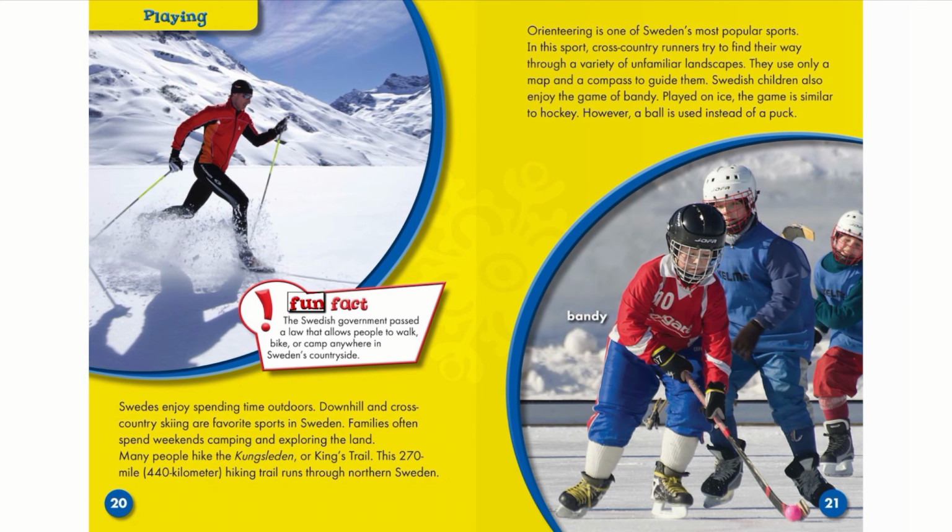Playing. Fun fact: the Swedish government passed a law that allows people to walk, bike, or camp anywhere in Sweden's countryside. Swedes enjoy spending time outdoors. Downhill and cross-country skiing are favorite sports in Sweden. Families often spend weekends camping and exploring the land.